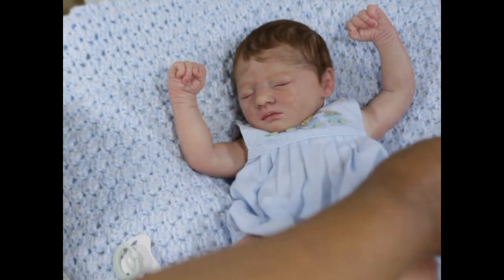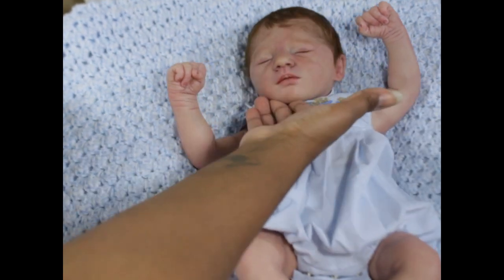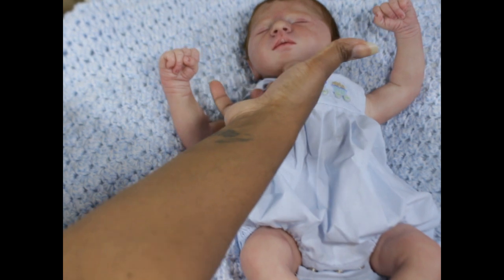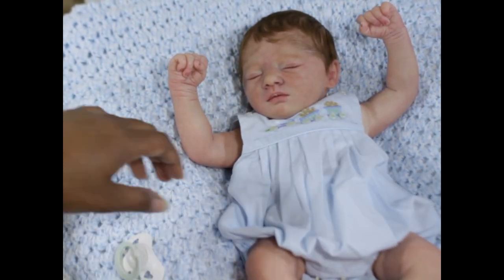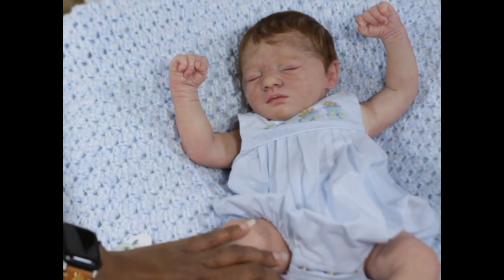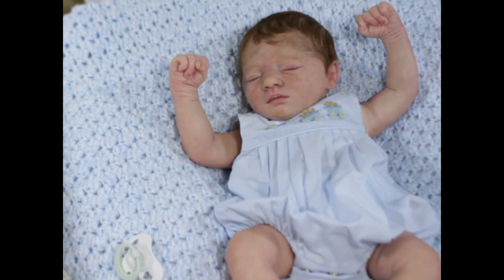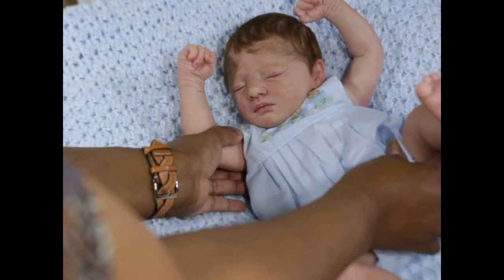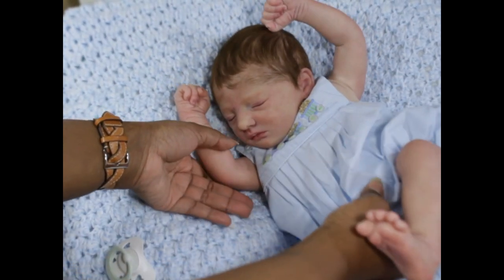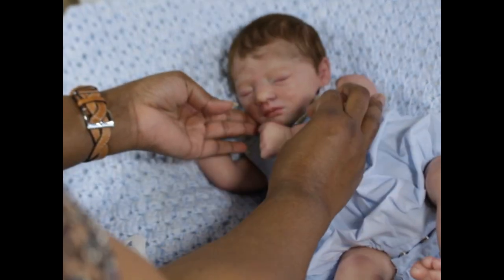Oh, he is adorable. His little lip and his little milky thingy up there. Now, you guys know I love doing that to my babies. Yeah, he's definitely amazing. You guys can't see this part. Alright, but I just wanted to show him.